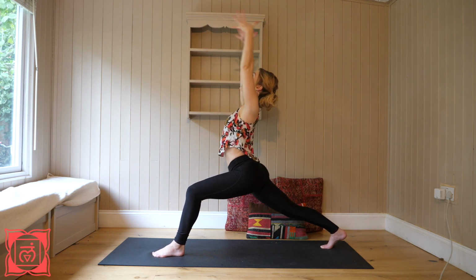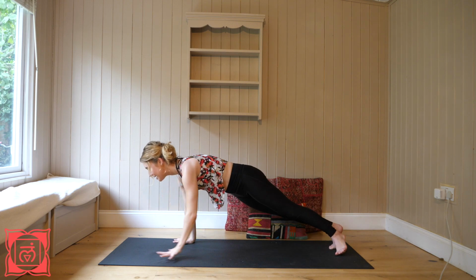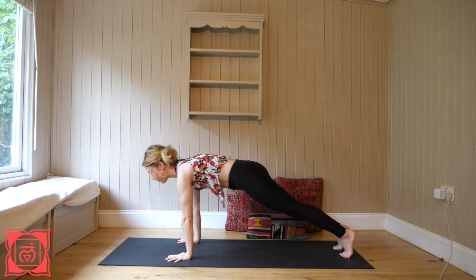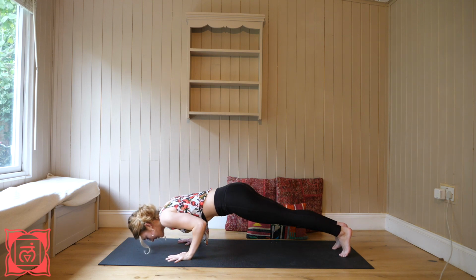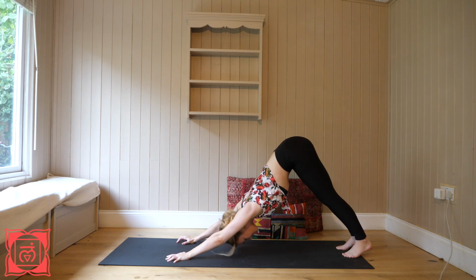Inhale, rise the arms up. Exhale, framing the front foot. We step back into our plank. Get comfortable here for a few breaths. Inhale to rock forwards. Exhale, lower down to the mat. Inhale, upward facing dog. Exhale, downward facing dog.